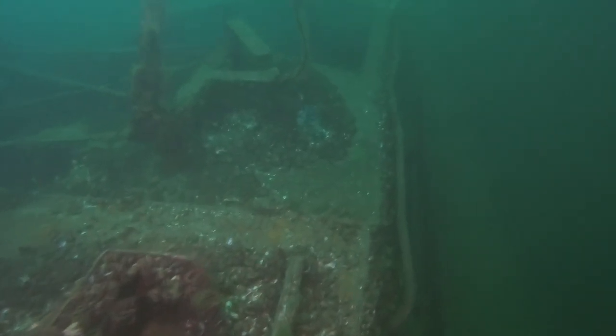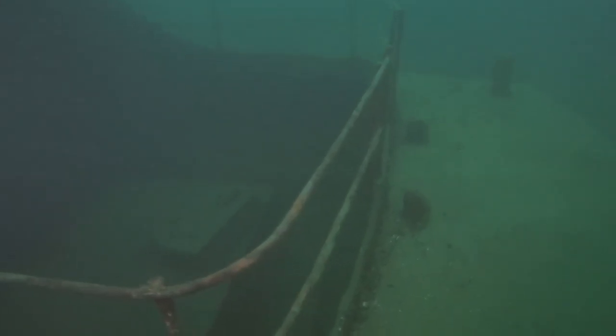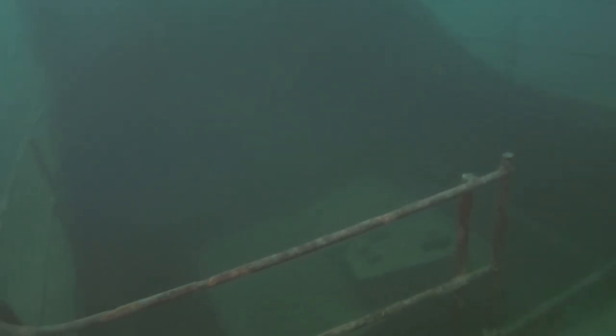Can enter through the middle here, close to the stern. See the palomino trout down there. Some railing here. I mean, this is a nice size boat. It's like a 50 footer. Oh, maybe a 40. Let's go in. Pretty neat. You can see that they cut a pretty big space here so divers can penetrate it safely.